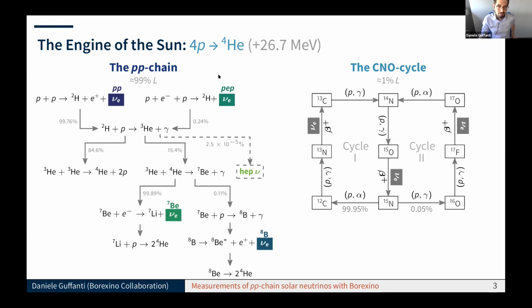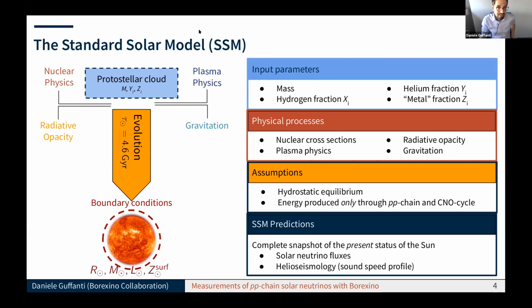Now, given these two processes, we can try to understand what our sun looks like through the so-called standard solar model. The standard solar model is a theoretical model capable of describing the current state of our sun. That is very important, not only for solar physics, but also because it serves as a sort of benchmark reference for all stellar evolution models. So the standard solar model basically works in this way; I created this very simplistic scheme to explain a bit what the concepts are.